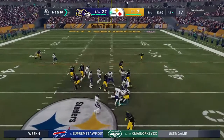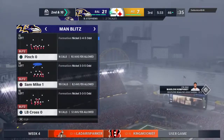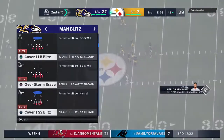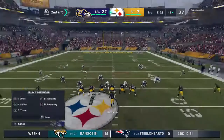Now a handoff here to his running back. And this time they were ready for him as they'll stop him right at the line of scrimmage. Taken down right. Officially no gain on the play, and it's 2nd down. 2nd and 10 at the Ravens' 46-yard line.